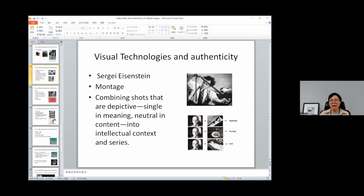One is Eisenstein. He was a Soviet Union film critic and filmmaker, very famous for proposing the idea of montage. Nowadays, most people know montage, right? We are using it everywhere. But it was Eisenstein who first proposed this term, for the Soviet Union's revolutionary films.